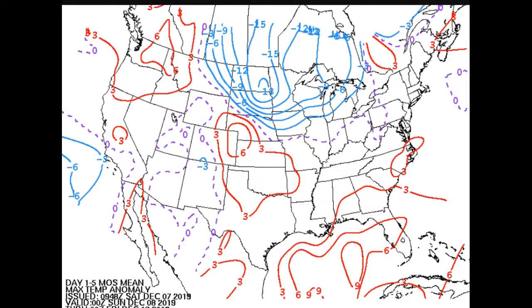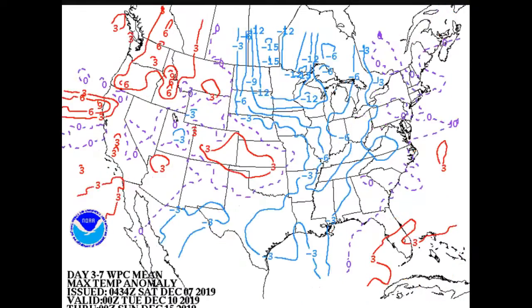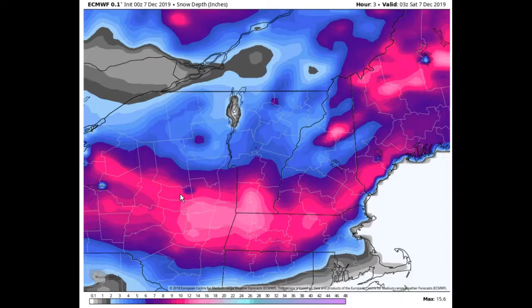Next 5 days, meteorological output statistics, the mean max temperatures. You can see some really cold air starting to plow into parts of the northern plains, coming out of the Canadian plains and the prairies. And then, about 3 days later, this is how it looks. It does drive all the way down to the Gulf Coast, but it also drives up warmer weather and neutral conditions for us here in the eastern seaboard, including Vermont.